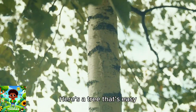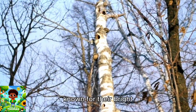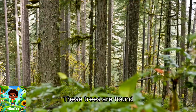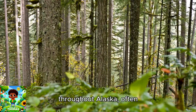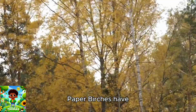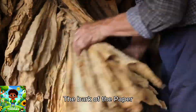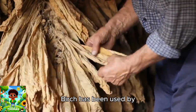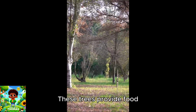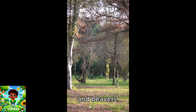Here's a tree that's easy to spot: the paper birch. Paper birch trees are known for their bright white bark that peels away in thin layers, almost like paper. These trees are found throughout Alaska, often growing in mixed forests with spruce and aspen. Paper birches have small, oval leaves that turn a bright yellow in the fall. The bark of the paper birch has been used by native Alaskans for making canoes, baskets, and shelters. These trees provide food and shelter for many animals, including birds and beavers.